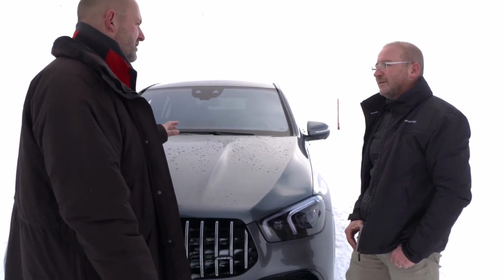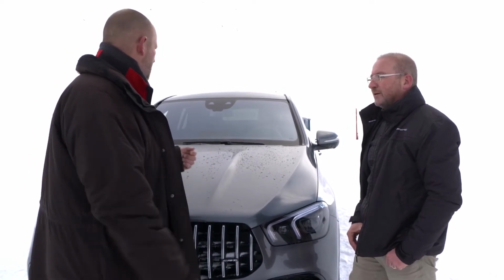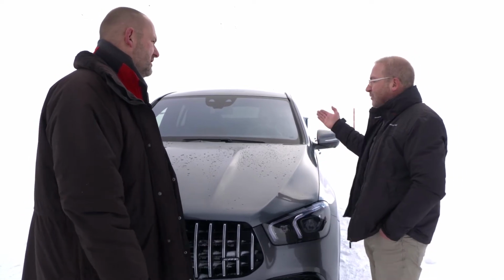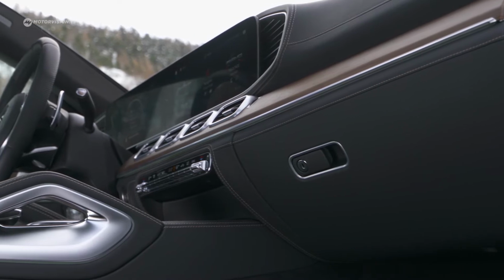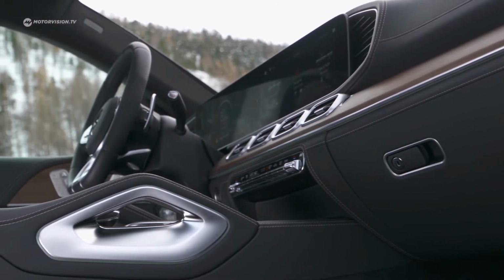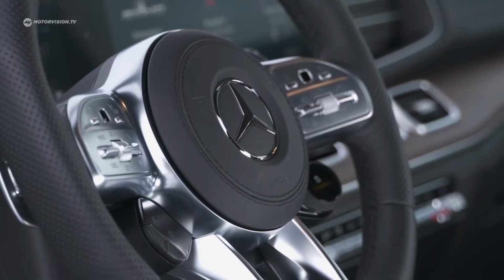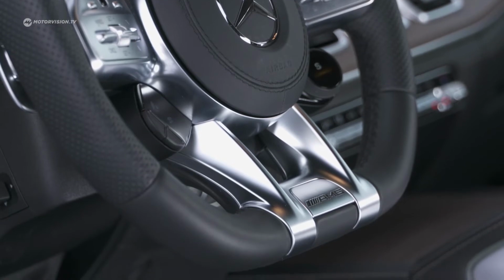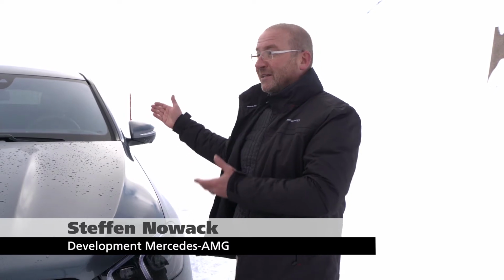Interior design. So is there anything different? Like you just said, we have different drive programs. And what about the look of the car? Are there any other things I can adjust? Well, for sure, the car welcomes you into the AMG world. So you have the AMG seats, you have the AMG sports steering wheel with the shifter knobs optionally. You have the metal plated pedals. So the moment you enter the car, you recognize that it's something special.